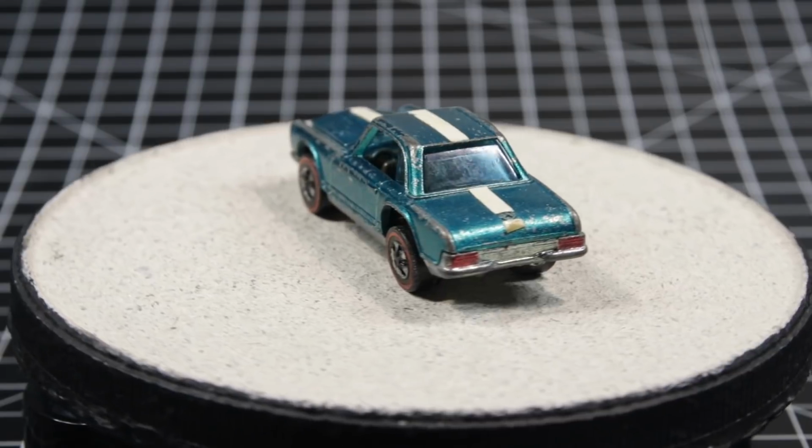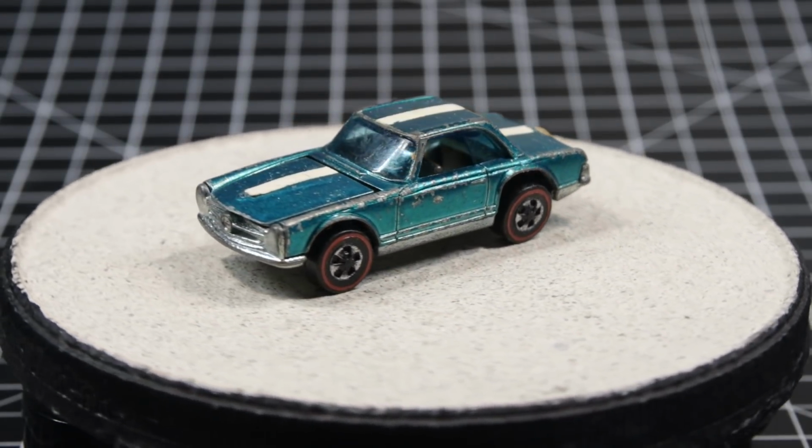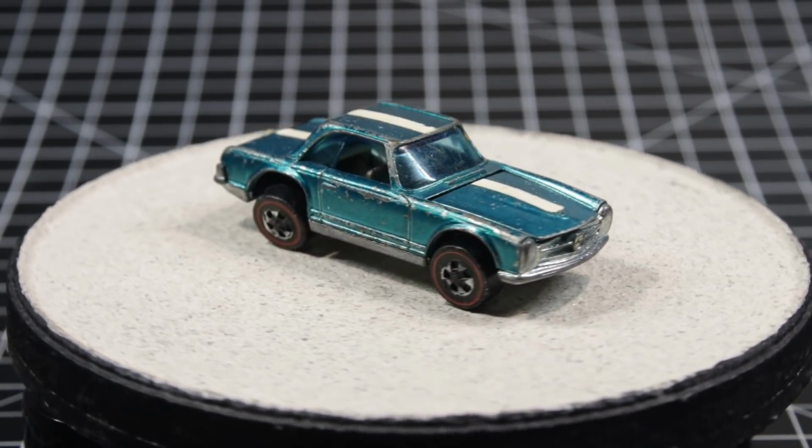I just don't like the white stripe. So I may just do a really nice Spectraflame paint job and just not put the stripe on. I have new wheels for it, so I'm good to go.